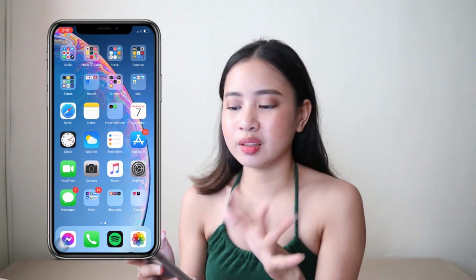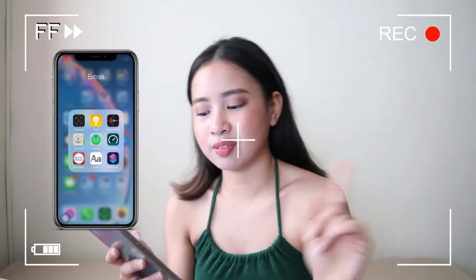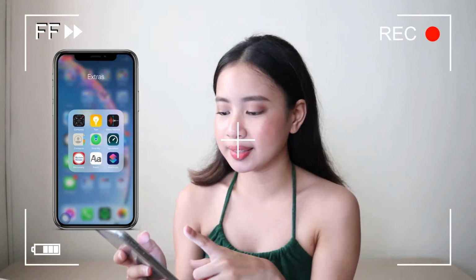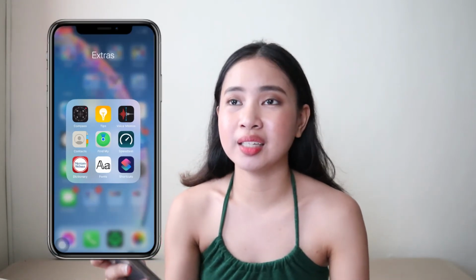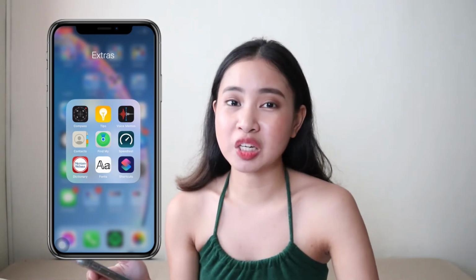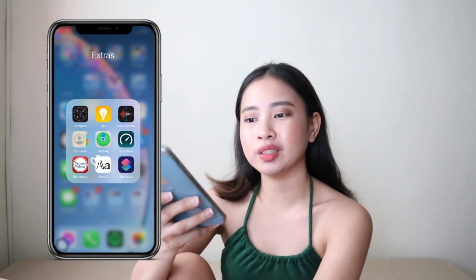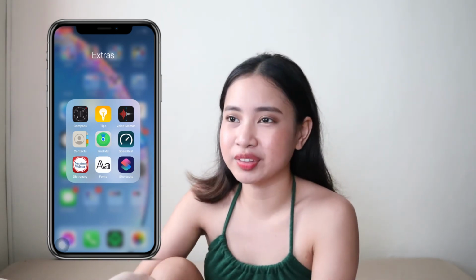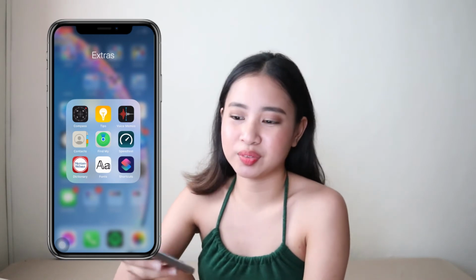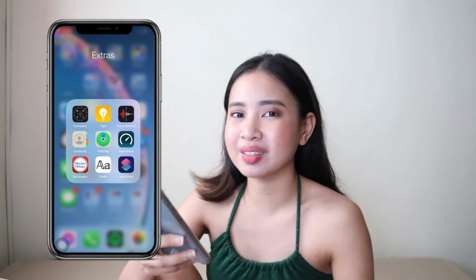And we're done with the first row. Moving on to the extras, here are all the iPhone apps that I don't use much. So, I have Compass, Tips, Voice Memos, Contacts, Find My iPhone, and Speed Test. And then I have Dictionary. It's super helpful sometimes when you have a mental block or to check spelling. And then fonts. You can use this if you want to change the font you use in your IG story. There are also emojis, but they won't load because you have no internet.